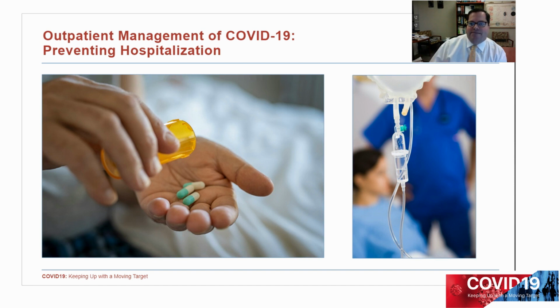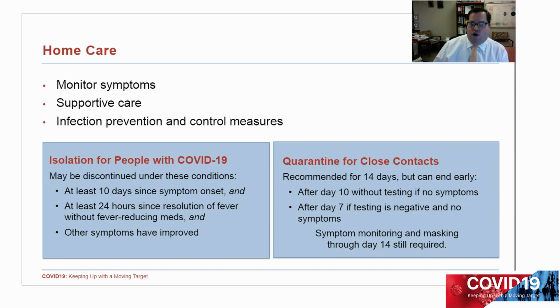I think one thing that hasn't been a huge focus is actually getting these people to feel better quicker, and that's something that I think we're starting to see signals of for our overall approach to these patients. Really, the critical first step of management is really taking care of the patients. They need to stay home. They need to monitor their symptoms, and if they're getting worse, call in to their provider.